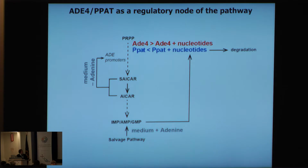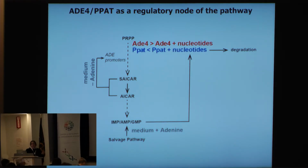There was also known to be an allosteric inhibition of the protein by the products of the pathway, which are IMP, AMP, and GMP, that bind to PPAD or AD4 and inhibit its activity and inhibit the binding of PRPP. But what we found is that this binding actually caused the degradation of the protein.